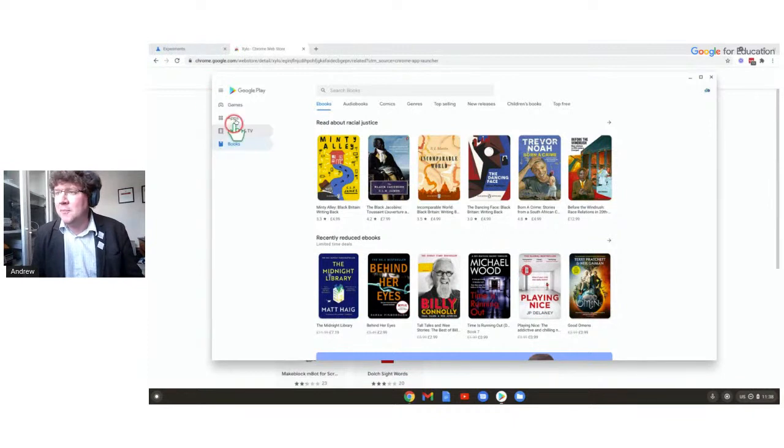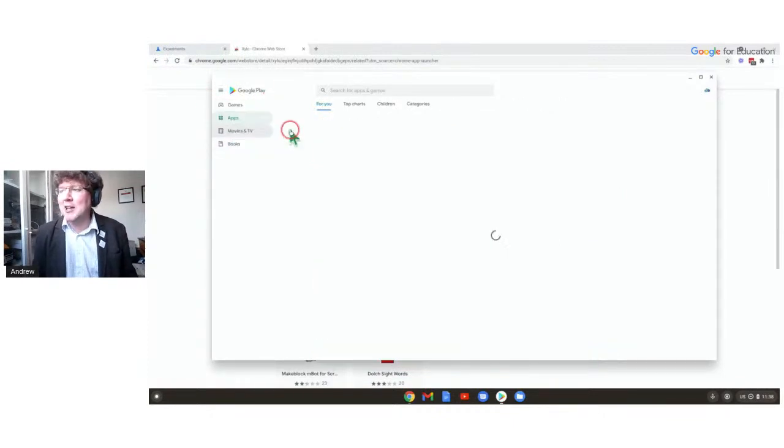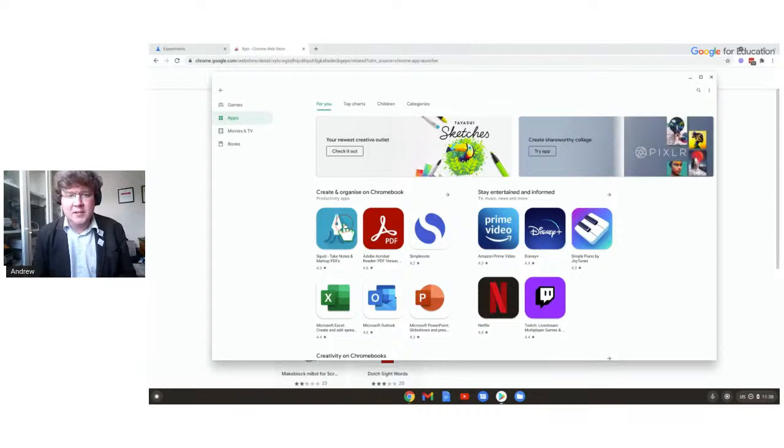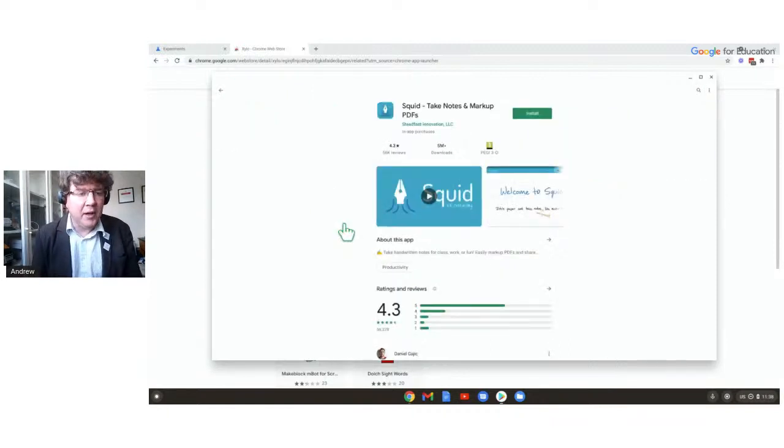But here I am in the Play Store. It's coming up on books for some reason, but I could go back to apps. And again, I could find apps here that might be great for my Chromebook. As you can see, it knows I'm on a Chromebook, so it's giving me some options here, suggesting that maybe I should use Squid. If anyone hasn't seen Squid, it's a great app for writing on touchscreen Chromebooks.